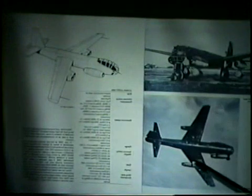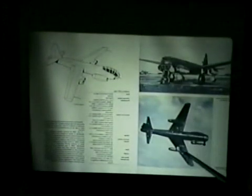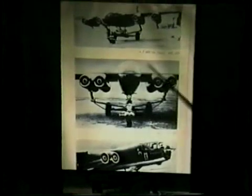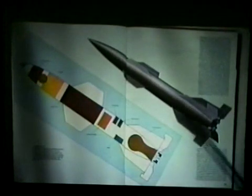Some of the bombers here that we talk about, they had them in 2, in 4, and in 6 engine configuration. This was the one built in Russia. All kinds of different configurations were tried. This is the Wasserfall stratospheric supersonic anti-aircraft rocket.